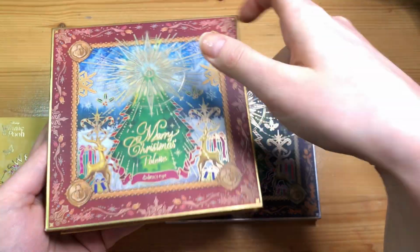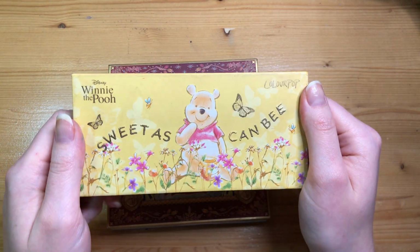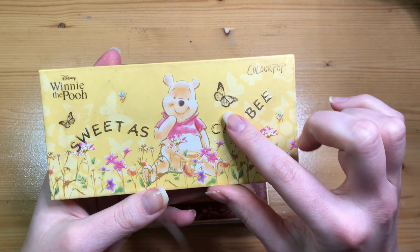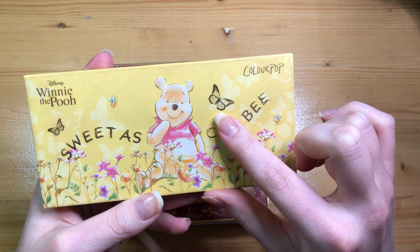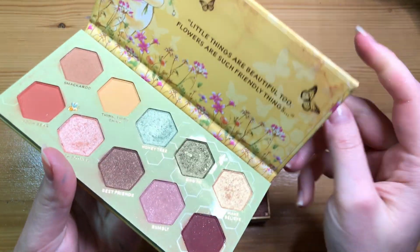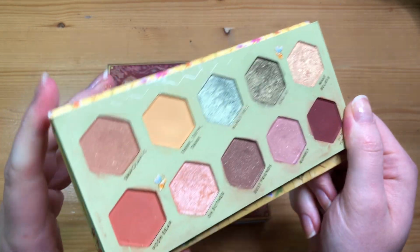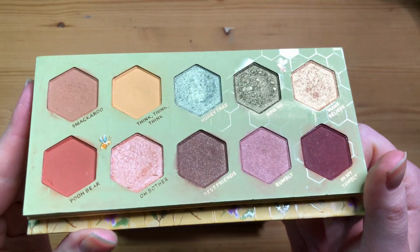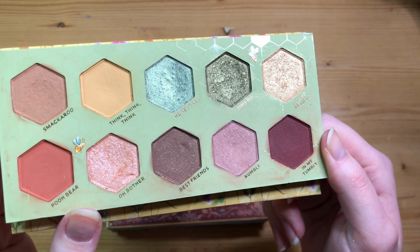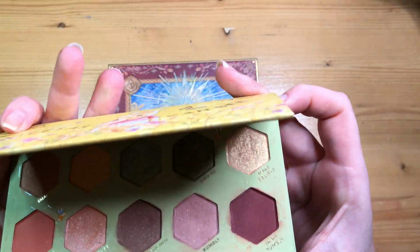So that's that. And then for the last palette, it's the Colourpop Sweet as Can Be palette. It's the collaboration between Colourpop and Winnie the Pooh. I've had 18 uses of this palette at the beginning of the year, and now we're at 38 uses, so I've used her 20 times, which is not bad considering that this is a very neutral palette and it's not my favorite palette. It's probably my least favorite palette of my entire collection because this one is kind of sheer, but I love the packaging, I love the theme and everything.